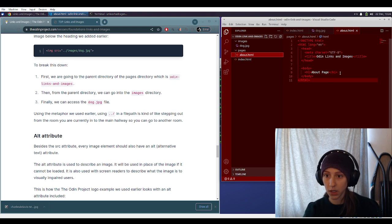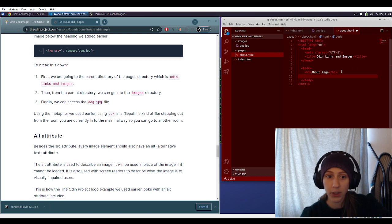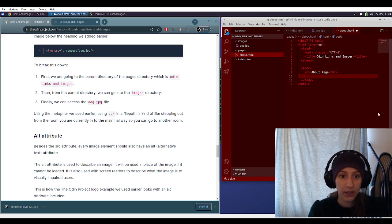I have a bruise on my shin. I just found it. Okay.